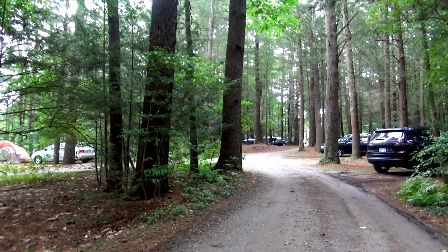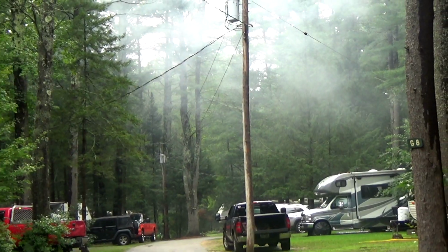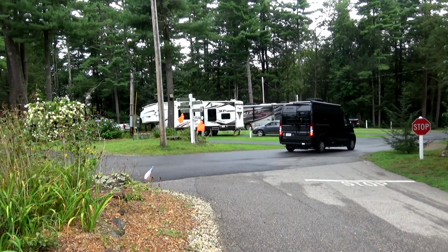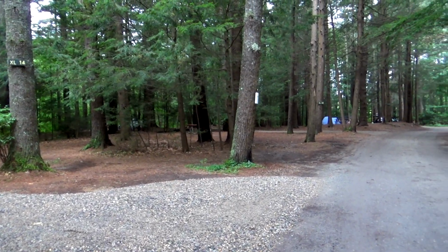Almost all the roads are paved. There's a few that are dirt and gravel. Those are utility roads and some dirt and gravel back in the wilderness, rustic area, I'd say. Some sections have very nice landscaping. Others are more wilderness, and some are just kind of a standard campground style.